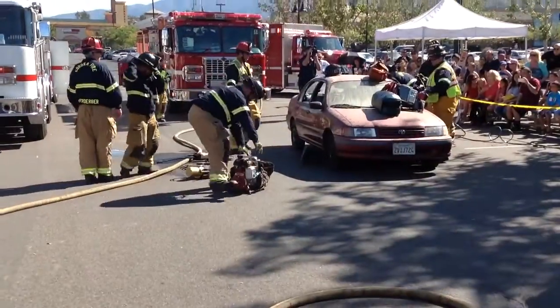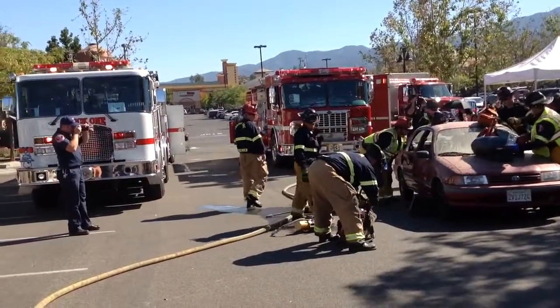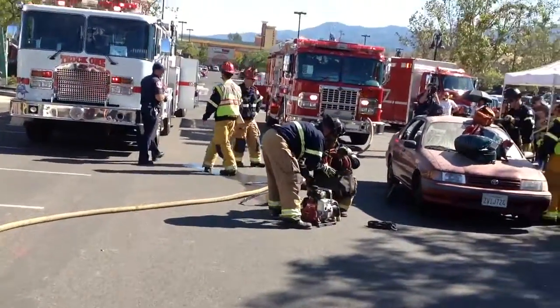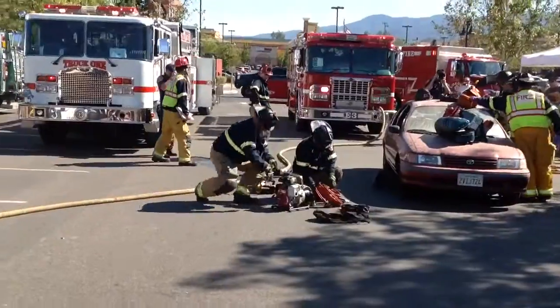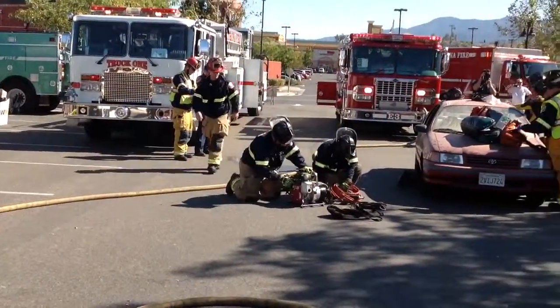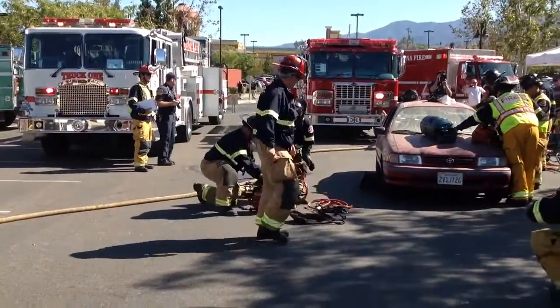Now the spreaders in the hand of the firefighter there, those are your Jaws of Life, what you refer to as the Jaws of Life. Those spread metal apart so that you can make access into the damaged areas of the car.